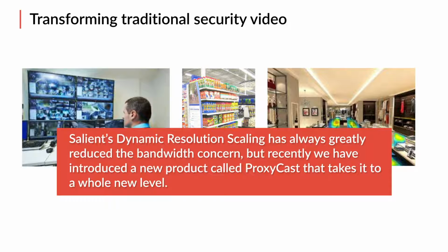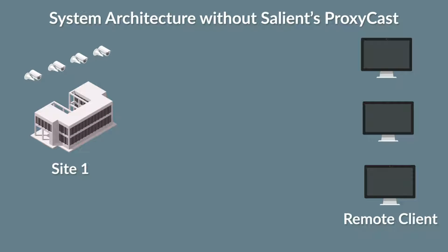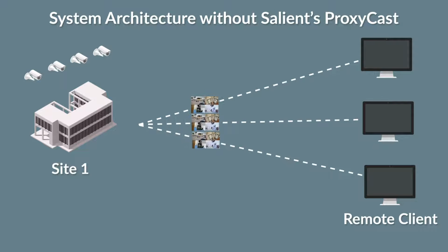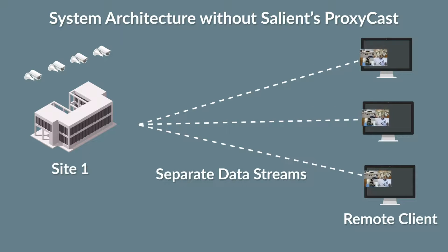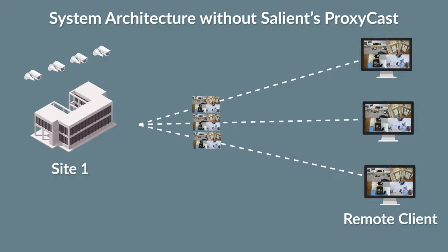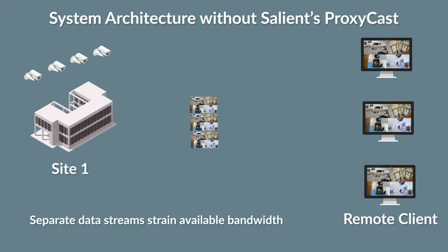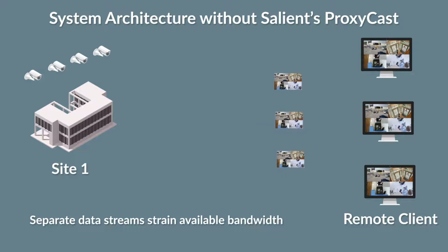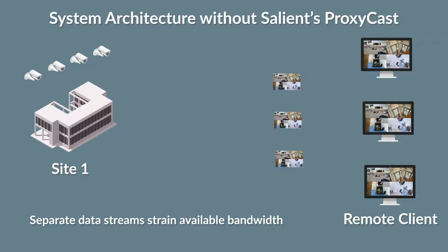Let me first explain how video management systems process multiple requests for video. As you can see here, each request for video requires a separate stream from the site to the client station. The more people that need access to the video, the more bandwidth that is needed. This makes it impossible for network administrators to know how to size the necessary bandwidth. Typically, these administrators only give out the bare minimum to security, as there are more important functions the bandwidth is being used for, like credit card transactions, which is the revenue stream for the company.